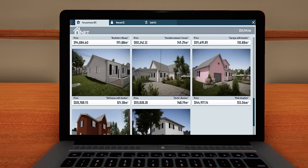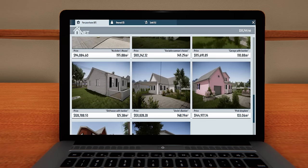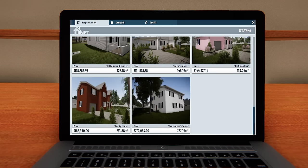The biggest house is this pink one right here. This pink kingdom is the absolute biggest house we get. Don't look at those two houses at the bottom. This pink kingdom is what we need to do. All right. All jokes aside, we're not doing that pink house ever.